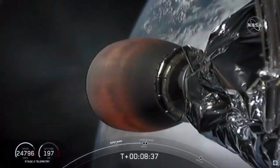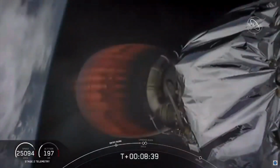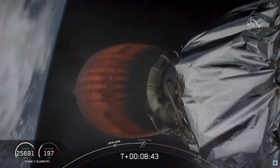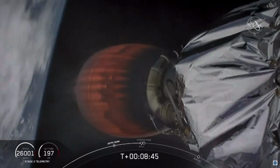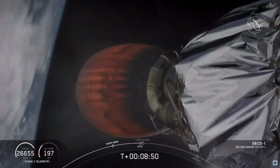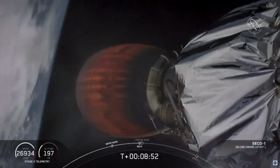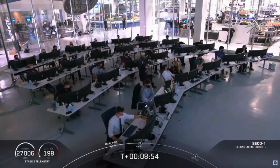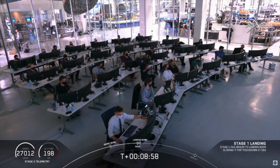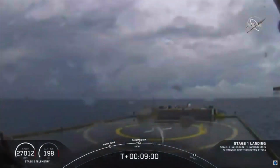Transonic. Copy, Shannon. You heard Shannon, so that just means they're in their final abort zones. If they were to abort at this point, it would either be an abort to orbit or to land off the coast of Ireland. Standing by for second stage cutoff. MVac throttle step. MVac shutdown. Stage 1 landing burn startup. Confirmation of SECO, second engine cutoff.